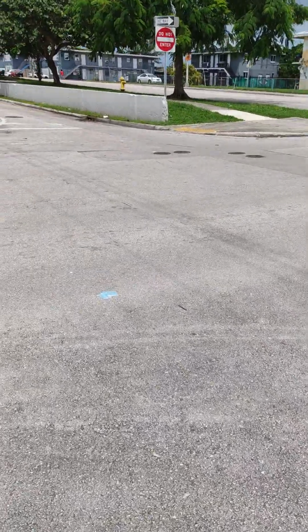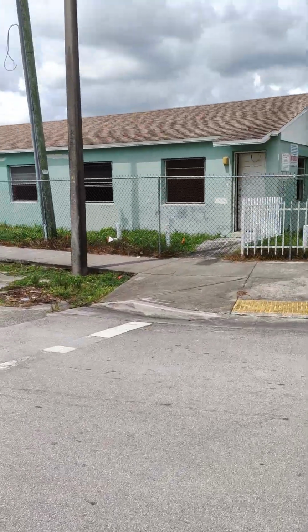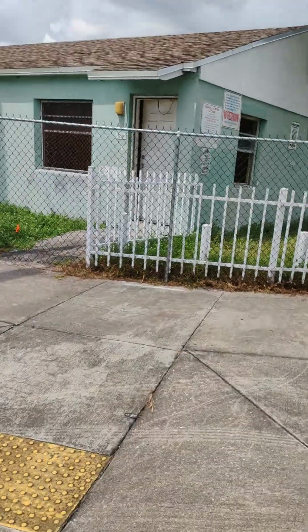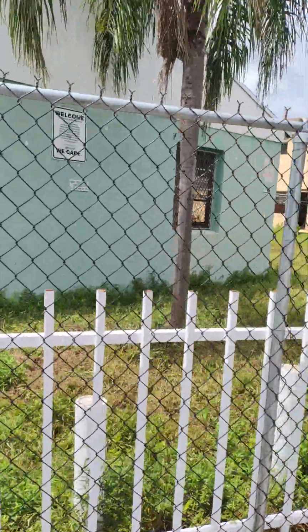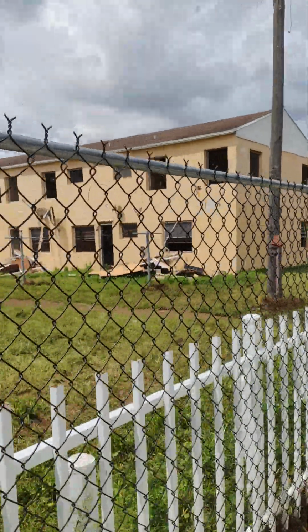Now, these here are the original Liberty Square project housing living units. I didn't know how to really say it. Some were one story like these, and these are two stories.